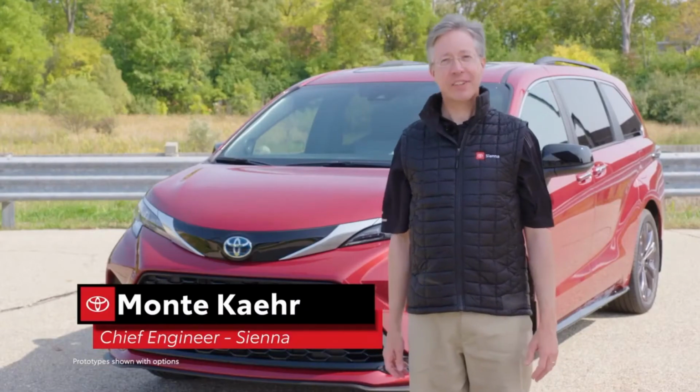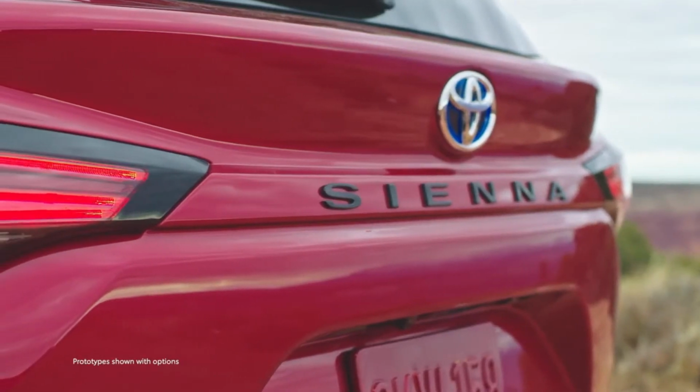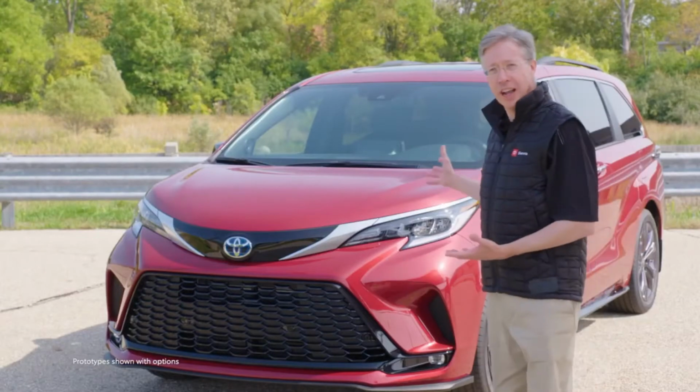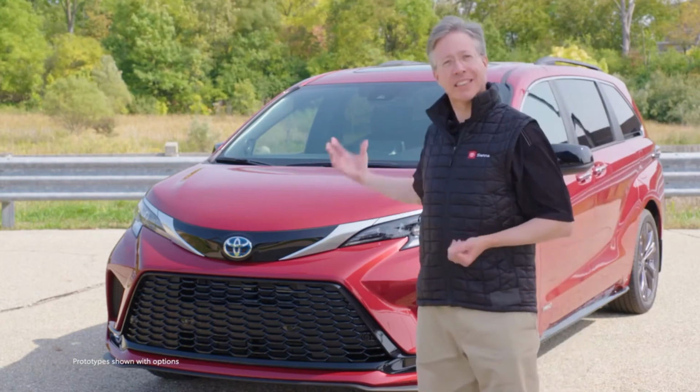I'm Monty Kerr, Chief Engineer of this all-new Sienna. In making this all-new Sienna from the ground up, we were able to really reimagine what the vehicle is. We've talked a little bit already about how the exterior design was meant to show a bold presence and get everybody to see that this is a completely new minivan.